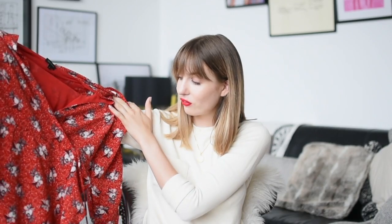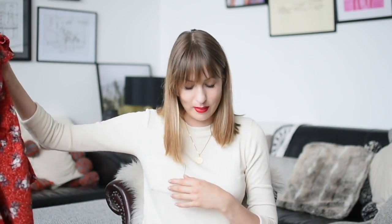So yeah, this is River Island, £45. It feels a lot more expensive than the Mango one. I'm not sure I find it quite as flattering.